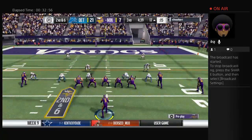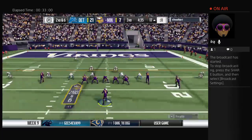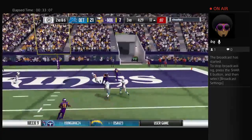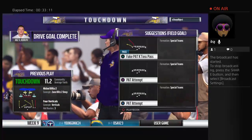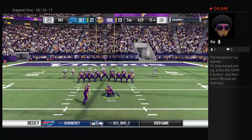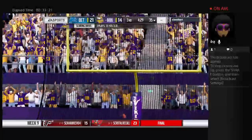They come out 5 wide, 3 of them to the right side. Bridgewater now on 2nd down. And he'll get into the end zone. Touchdown, Minnesota. Kyle Rudolph, his 3rd touchdown now on the year. And the Vikings are able to make this a close game again.